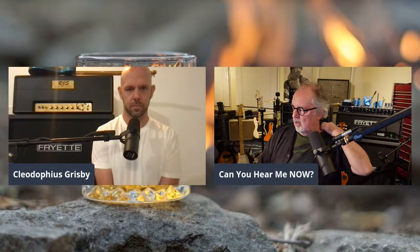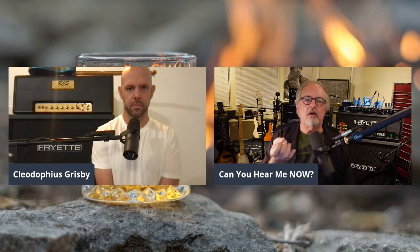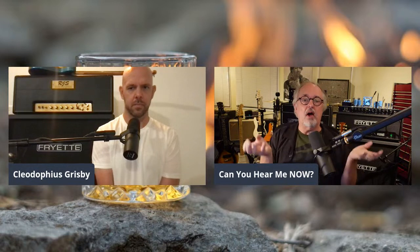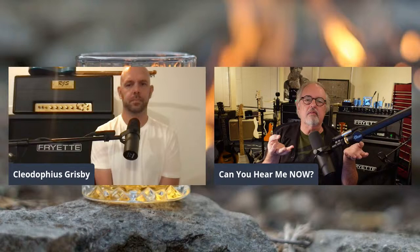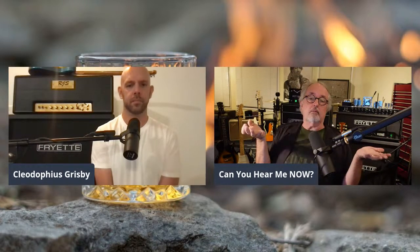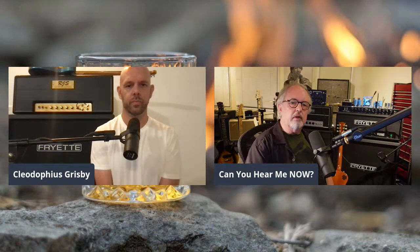Well, so that's how the concept between the depth control and the presence control are unified, because they both operate in two different frequency ranges of the same circuit in the amplifier to do basically the same thing in two different frequency domains.